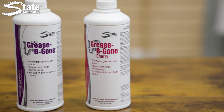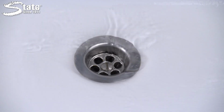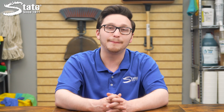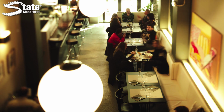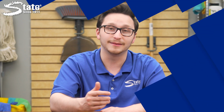Grease B Gone is a fast-acting drain solution for those with minor buildup and will keep your drain lines clear, prevent foul-smelling drains, and reduce grease trap pump outs. When should I buy Grease B Gone? With any drain maintaining product, the best time to start treatment is before your problems become severe. You don't want problems to occur during a busy time at your facility, such as a dinner rush. So avoid these fast approaching problems by starting preventative drain maintenance early.